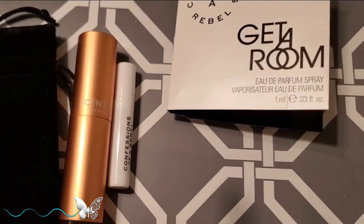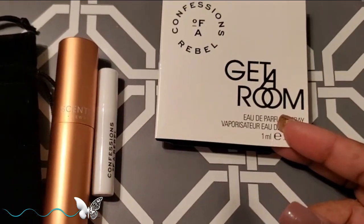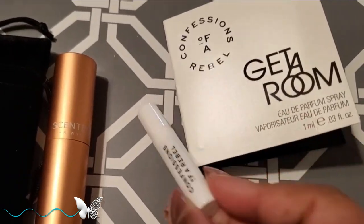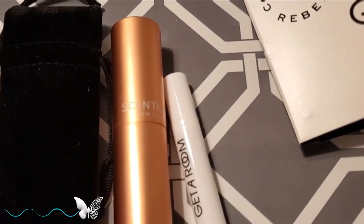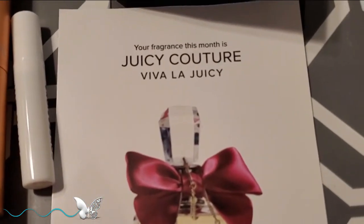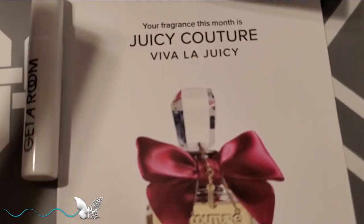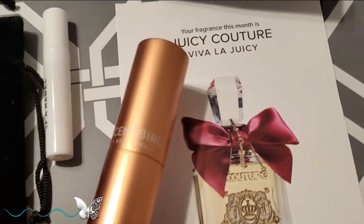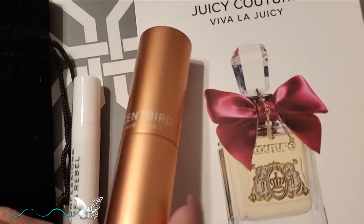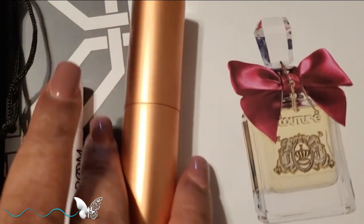This is what came in my Scentbirds bag. Okay, they sent me a sample of Get a Room in this small container here. It smells really nice. The one I love the most is one that is in the gold container. And the fragrance I received is Juicy Couture. I love this scent. In here is the gold or the copper color container. You know I'm a copper lover, so that's what sold me from the beginning. You know it always comes with this little suede pouch, which I like.